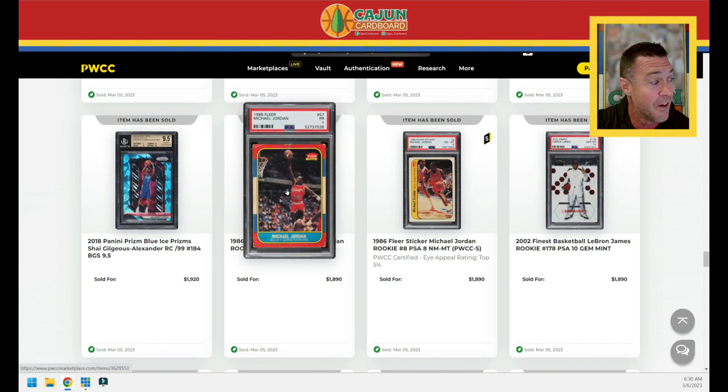Look at this. From the cellar dwellers, the bottom feeders, somebody wanted to pick up a Jordan PSA 1. I know this is going to strike some of you as odd, but there are 86 Fleer number 57 Jordan rookie card collectors out there that are trying to collect the grade rainbow of the Jordan rookie card. What that means is they want to have a PSA 1, 2, 3, 4, 5, 6, all the way up to PSA 10. So maybe that's who picked this up. Maybe it's somebody who was just waiting and waiting and waiting to finally pick up the PSA 1 Jordan because that's all they can afford, and they wanted a Jordan rookie card in their collection.